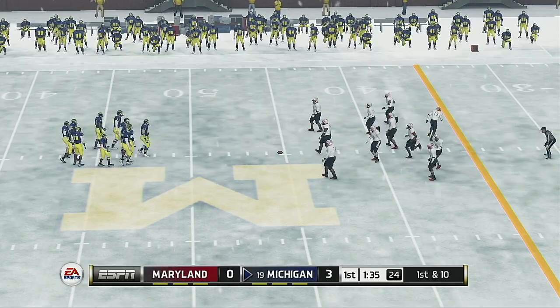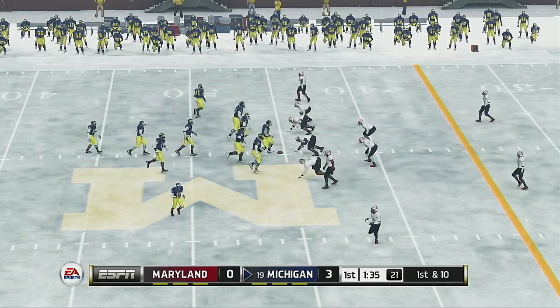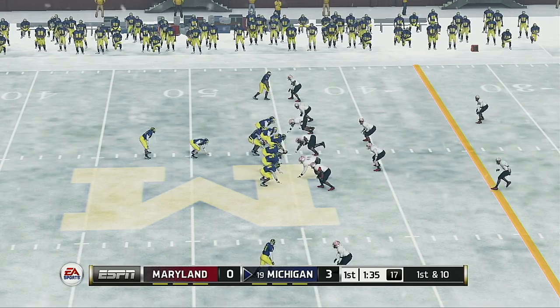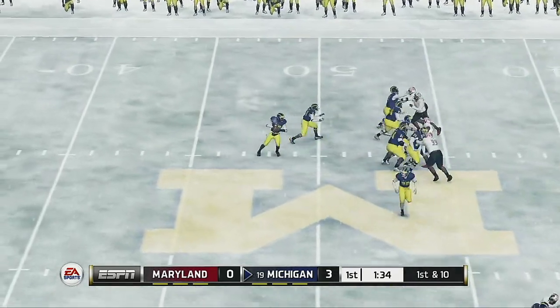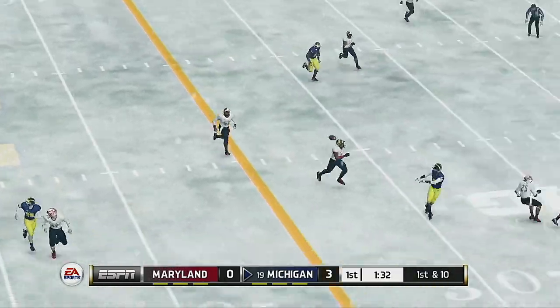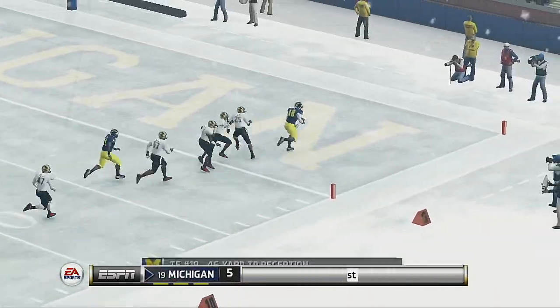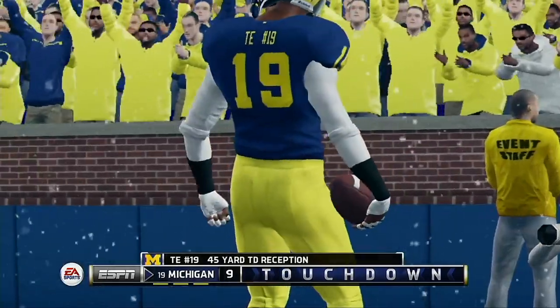And here we go with the offense ready to get things going again. Third down. Michigan holds a field goal lead. Quick throw to the tight end. To the 10. Touchdown, Wolverines.